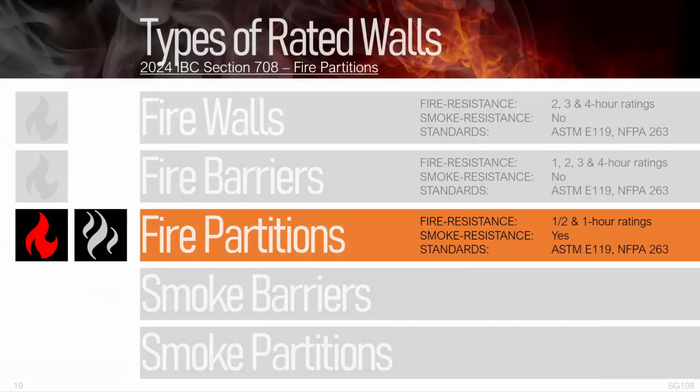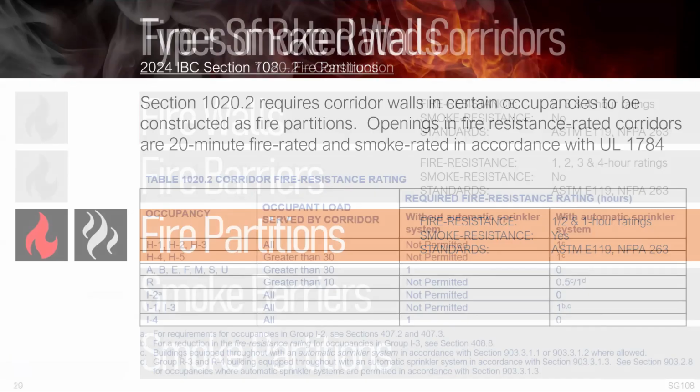In terms of the wall type or the assembly you'd use, it's probably going to be a 1 hour. But in the charts in the code, they're going to give you those two. Now, for the first of these walls, we're seeing a requirement for smoke resistance. Even though this is not a particularly tricky thing with regard to construction of the wall, it becomes very important when it comes to construction of the opening.